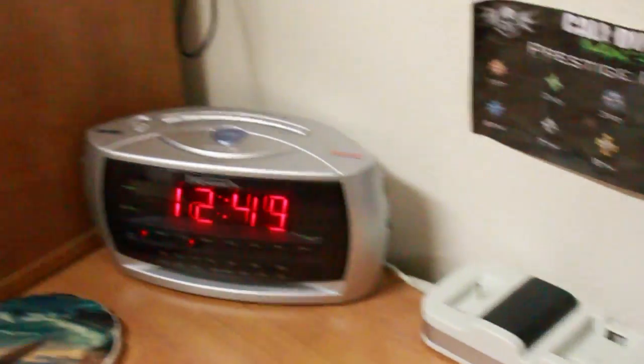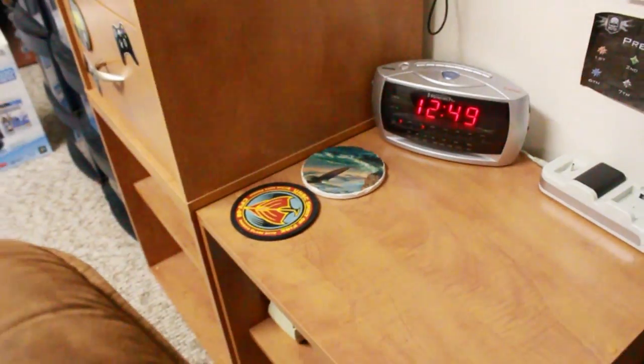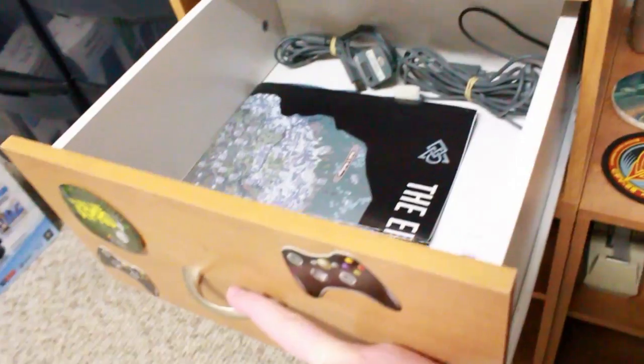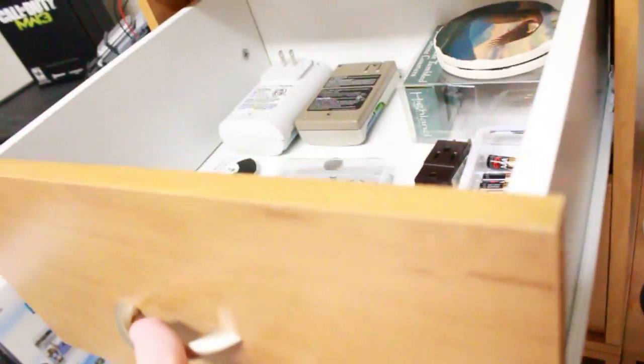Xbox controller charger there, just a clock to let me know the time, some coasters. Down there I got some tape, and then some Ethernet cables, a disc cleaner. And then in here is kind of just where I keep random stuff, just in there. And again, like I said, down there I just have random stuff.